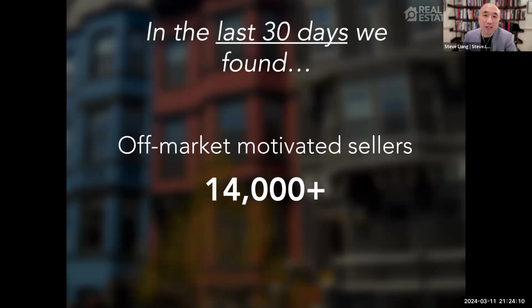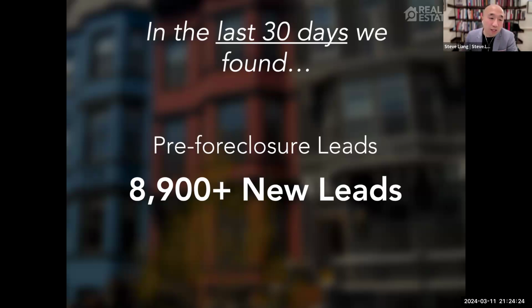So we monitor these off-market motivated seller opportunities. There are over 14,000 that we found in the states that we cover. Lots and lots of opportunities. And if we just look at the pre-foreclosure leads, real estate investors are very, very interested in them, mainly because pre-foreclosures are the ones most likely to convert into deals. When they don't sell, they're going to lose their house in the upcoming auction. So they're in a situation where they really have to sell, whether they choose to admit it or not. And in the area that we cover, we found 8,900 new leads every single month. So there are a lot of opportunities there, right?